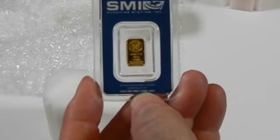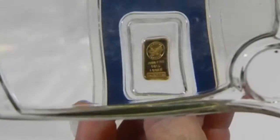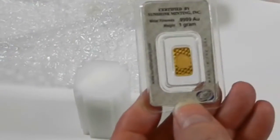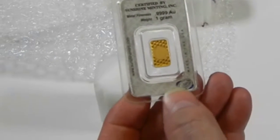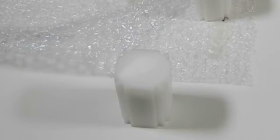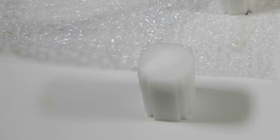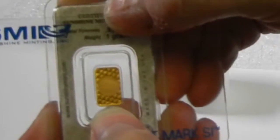So I bought a 1 gram, which is really tiny, a 1 gram Sunshine Mint gold bar. .9999. Is that the right number of nines? 4 nines. Anyway, it costs $46, so I would have to wait until gold goes up enough to sell it for what, 60 or 70 or more. And it has the thing on it as well for the validation, if you can see it.